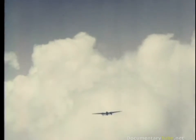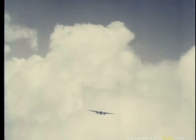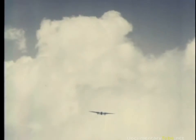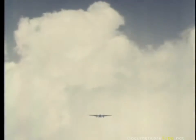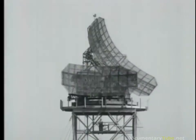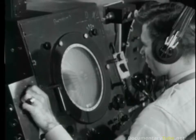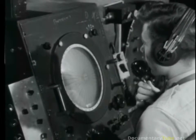Triple three, you can now do a 180-degree turn and fly reciprocal. You're heading to re-enter the storm. Roger, this is triple three, turning 180 degrees to the left for storm entry, over. How is the turbulence up there now, 356? Roger, this is 356. Turbulence moderate to heavy. Precipitation heavy, over. Roger.